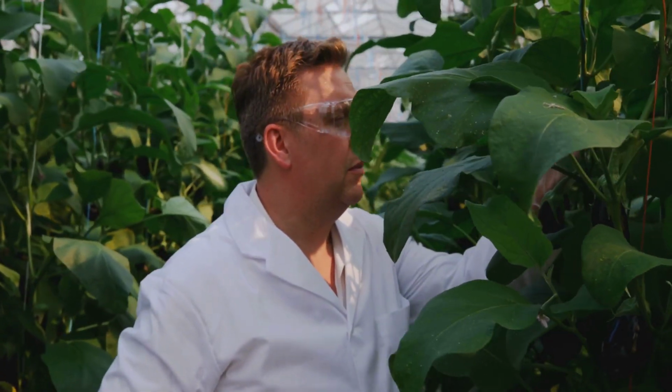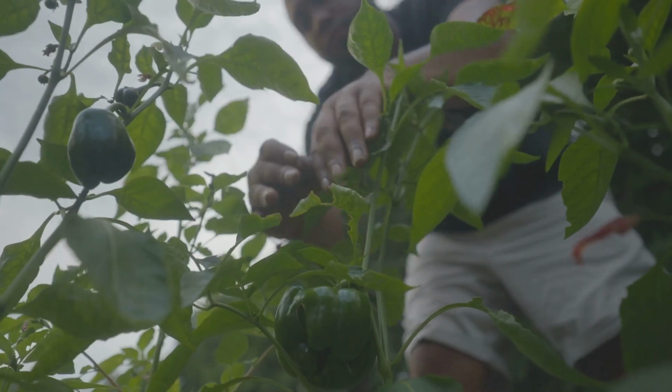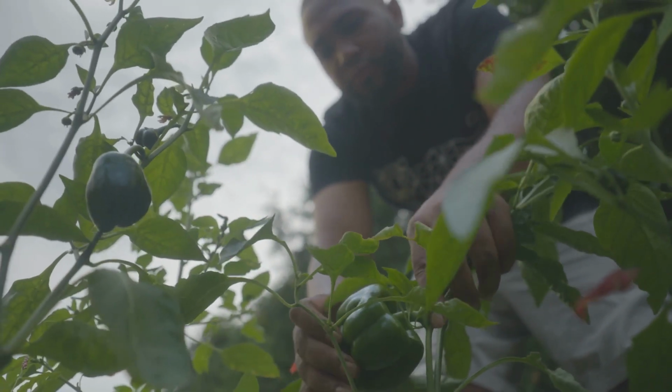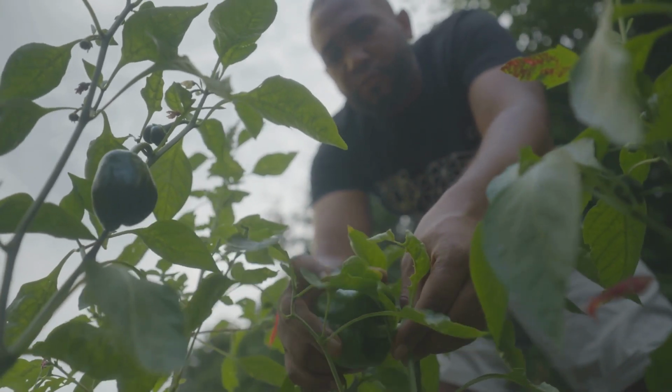Protecting your precious pepper plants from pests doesn't have to involve harsh chemicals. Many effective and environmentally friendly organic pest control methods can keep those unwanted visitors at bay, while safeguarding the health of your plants, the environment, and your family.